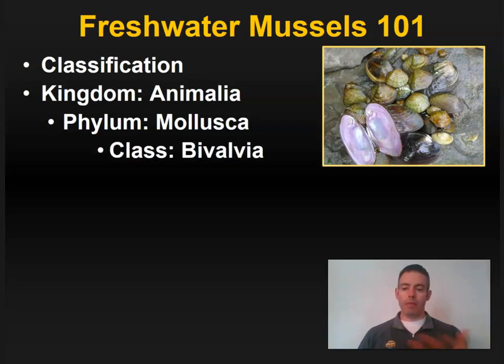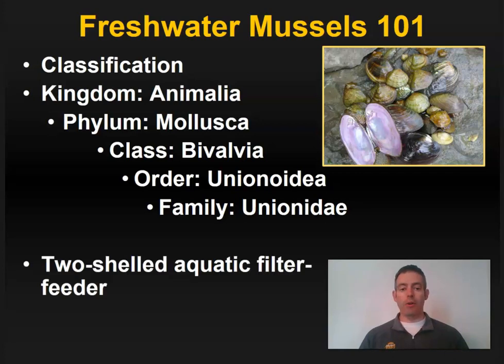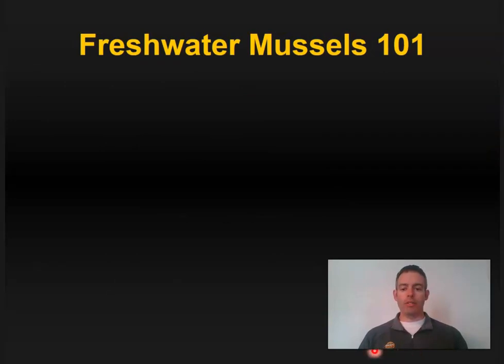Ultimately, if we move on down the classification system, freshwater mussels within the mollusks are in the class Bivalvia, they're in the order Unionoida, and then they're in the family Unionidae, which is the family of mussels that we have here in Kansas. Ultimately, mussels can be described as a two-shelled aquatic filter feeder. That's really what they do. Now, I want to go through just a little bit of anatomy of mussels, and I've got a couple shells here to show you a little bit of what a mussel is and what it does.